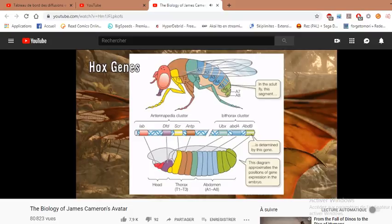Theory number 1 speculates that perhaps through some gene malfunction, likely in something analogous to Hox genes, a part of the body was deleted, and simply did not form in the embryonic stage of the Na'vi, resulting in the missing pair of limbs. Unlikely as this may seem, weirder things have happened in evolution on Earth.